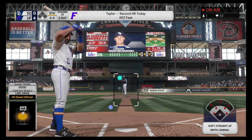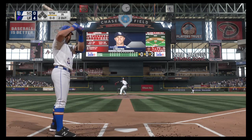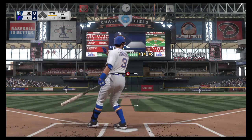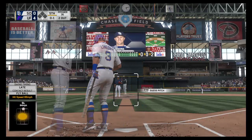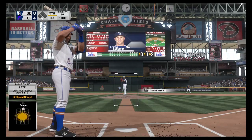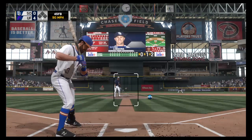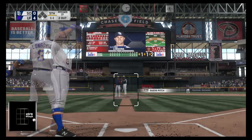Action now in the Padre bullpen as it looks like a right-hander's getting loose out there. In is the third baseman, Evan Longoria. He swings and hits it foul off to the right and out of play. 2 out, nobody on. Off the plate, 1 ball, 1 strike.